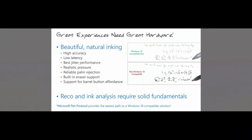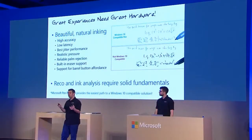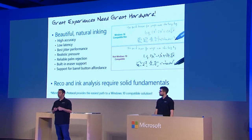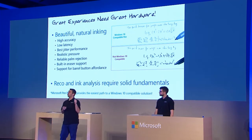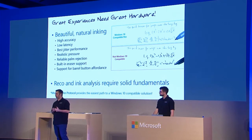It's important that pens provide an eraser affordance. It's natural for the user to either press a button on the pen to erase a stroke and have that easily available to them, or flip the pen over and use a tail, just like they would with a pencil. What's new for the Fall Creators Update is we're introducing experiences, which you may have seen, I demonstrated this morning at the keynote, that require the barrel button. And the barrel button unlocks this ability to perform selection and commanding, unlocking productivity in the Fall Creators Update.